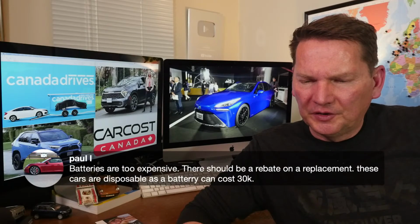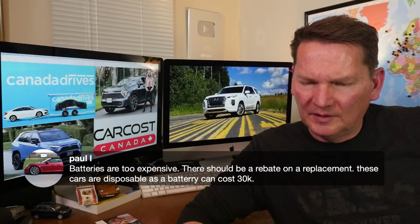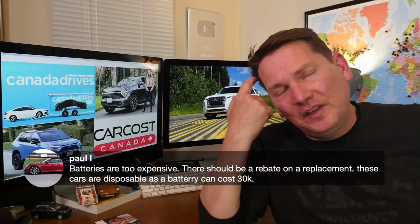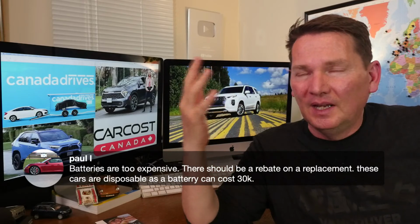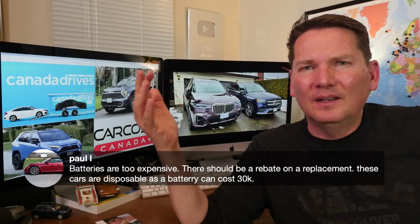Here's Paul saying batteries are too expensive. They should be a rebate on replacement. These cars are disposable as a battery can cost $30,000. Well, that's easy to say. These are the sorts of things that just go round and round the internet. Everybody just keeps repeating the same thing. We haven't seen big numbers of battery failures from electric cars, and we've had plenty of electric cars on the road for years. Prius batteries are known to run over 1 million miles on the same battery. So I don't totally agree with that.